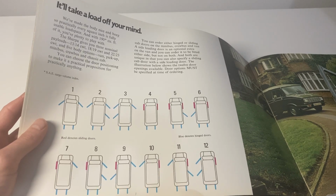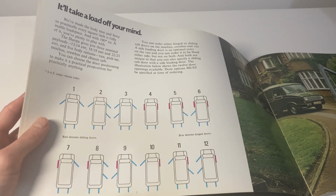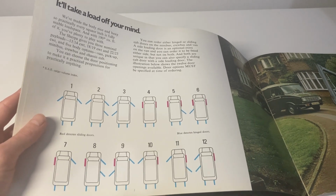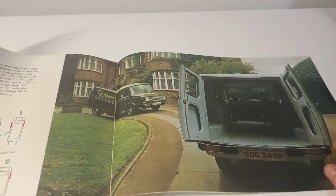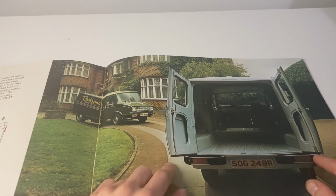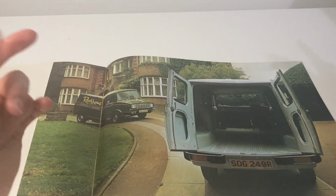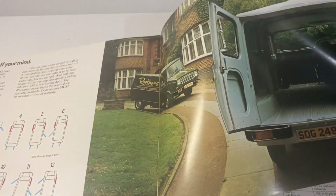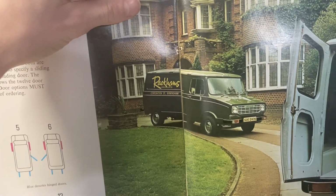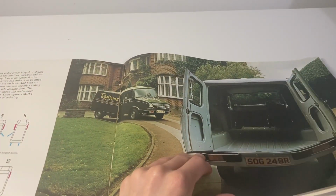And this speaks about the load space. This is measured in cubic feet, which is an imperial measurement, so that's slightly unfamiliar to me. Here we've got the rear entrance here. I believe this is as wide as these doors opened. Vans nowadays can open that all the way, but I believe that was a much more recent advancement. And again, all these vans in the brochures are on R regs, which is 1977.